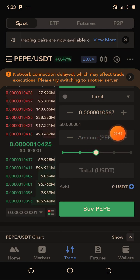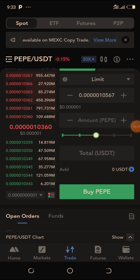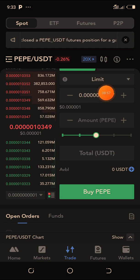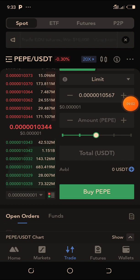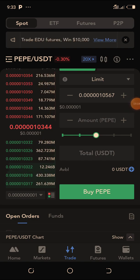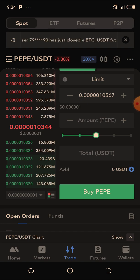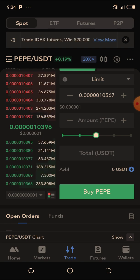That is a loss, although it will recover in no distant time, but that seems to be a loss. So before you place a trade, if you are buying, make sure your buying price is lesser than the market price, so that when it comes down and reaches there, it will put you in the market. When it goes up again to where it was before, you are already in profit. If you use a big amount, you can profit more. So that is it for buying.